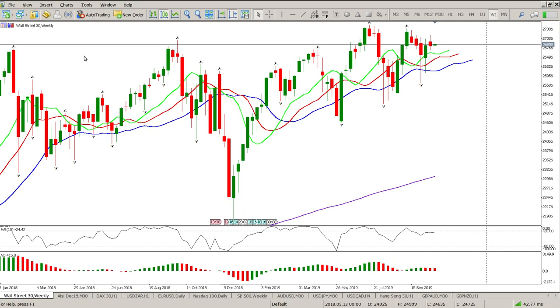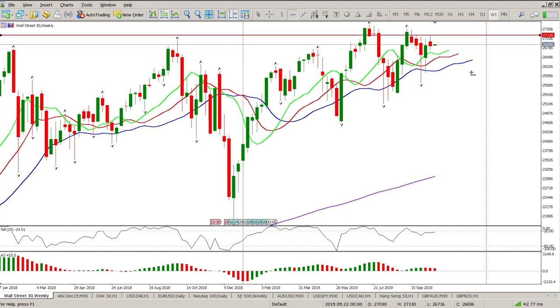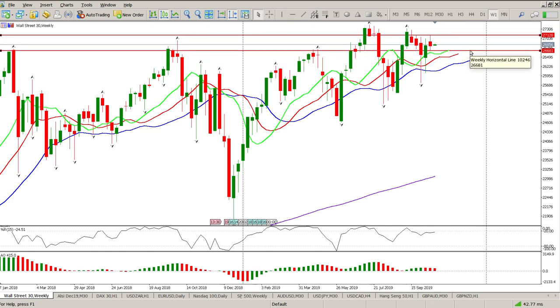Just starting off on the weekly, I want to highlight something here, and that is last week we were pretty much in a range. Now with all the earnings coming up, which is pretty good, the earnings have actually been better than expected, but that's not driving the market right now. This is all politicians at the moment. Between Brexit, trade war and impeachment, that's pretty much what's driving sentiment right now.